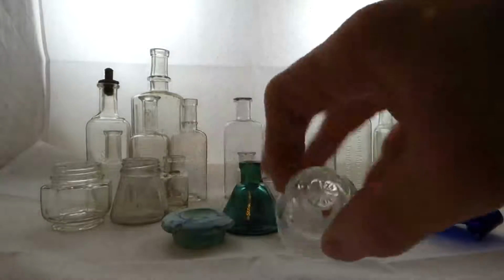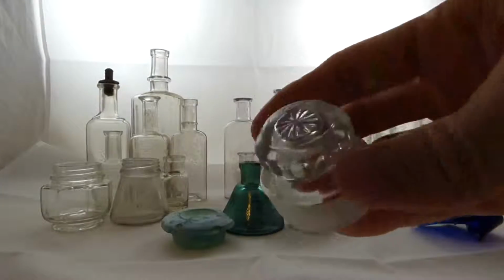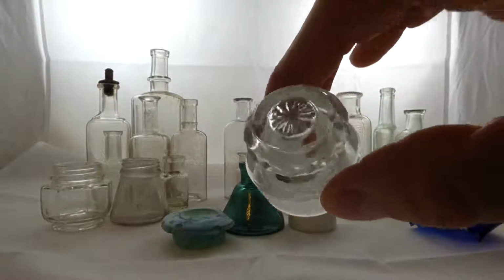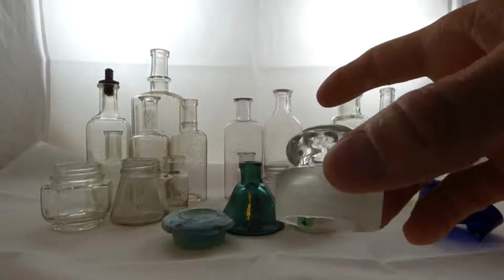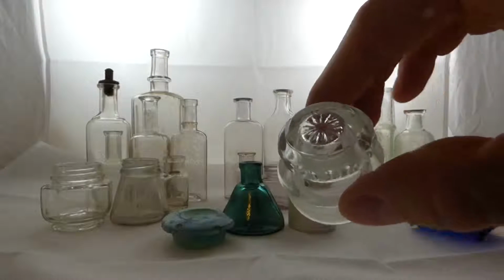And another stopper. None of these had the original bottles to go with them, unfortunately. But maybe I'll match them to a bottle later on. That was a nice stopper. Probably for a jar of sorts.